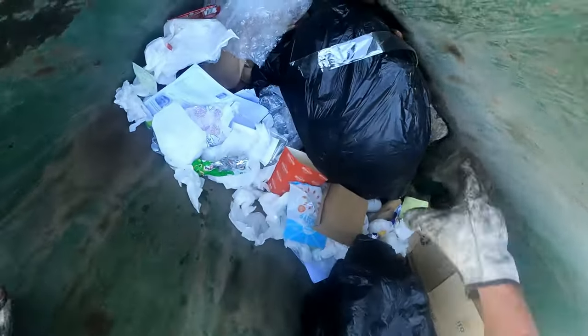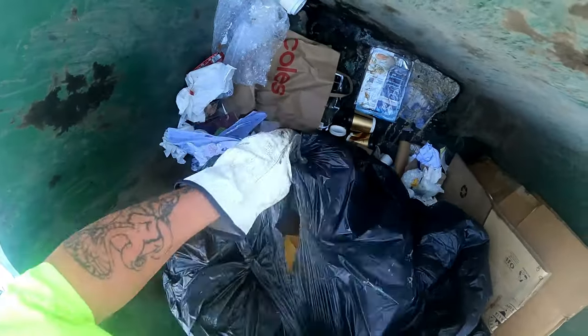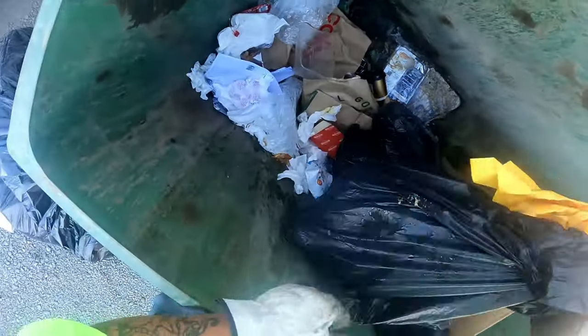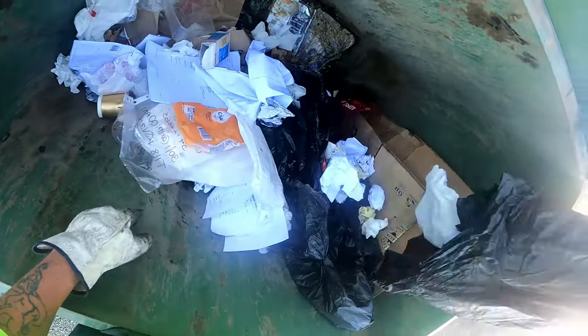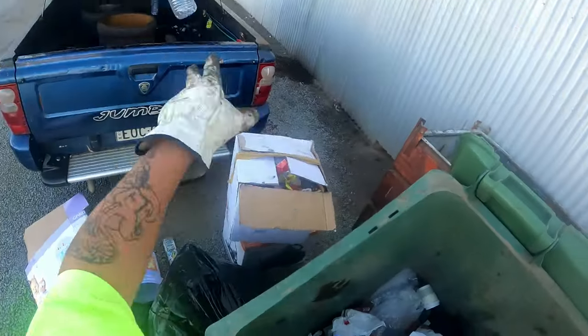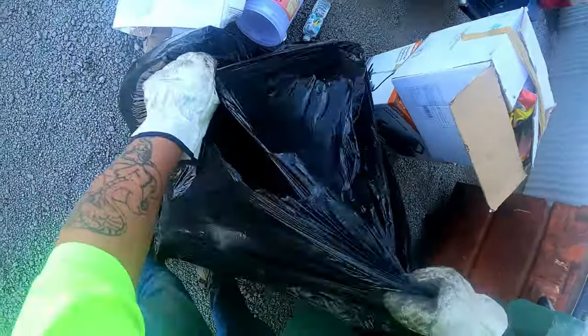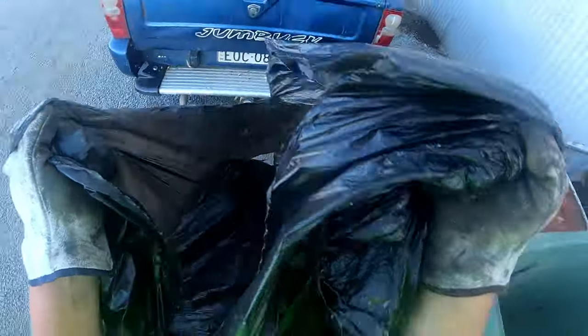Here's a bottle. Another one? No. Nothing else there. Double bagged. Very unpeculiar to see double bagged here. One bottle in that one. Where'd it go there? Oh, there's two in that one. That's that. Alright. What have we got in this? Double bag. Okay, it feels pretty heavy.